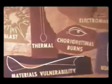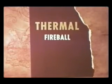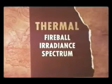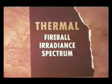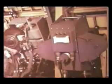Of the thermal effects studied on both Teak and Orange, emphasis was placed on 3 specific objectives. First, to record fireball size and growth. Second, to measure irradiance of the thermal pulse from 2,000 angstroms, far ultraviolet, to 120,000 angstroms, far infrared. Third, to determine the spectrum of the thermal pulse. Infrared studies on the size, duration, and spectral intensity of infrared emissions were made, with the immediate objective of providing input data for the designers of infrared guidance systems. For the measurement of thermal effects, the same aircraft stations and instrumentation as those on Yucca were used.